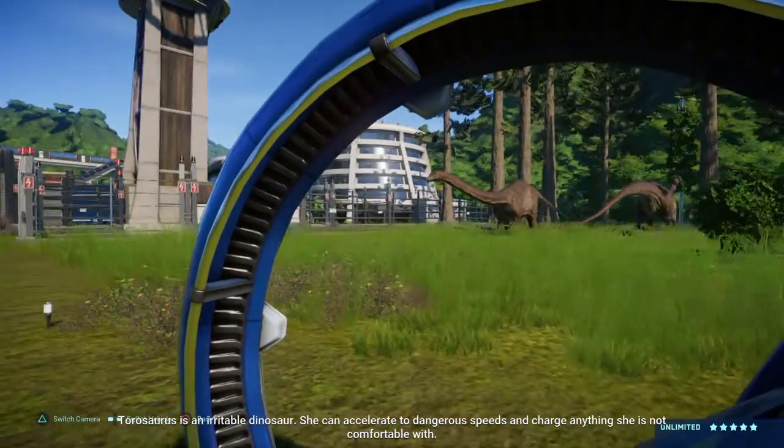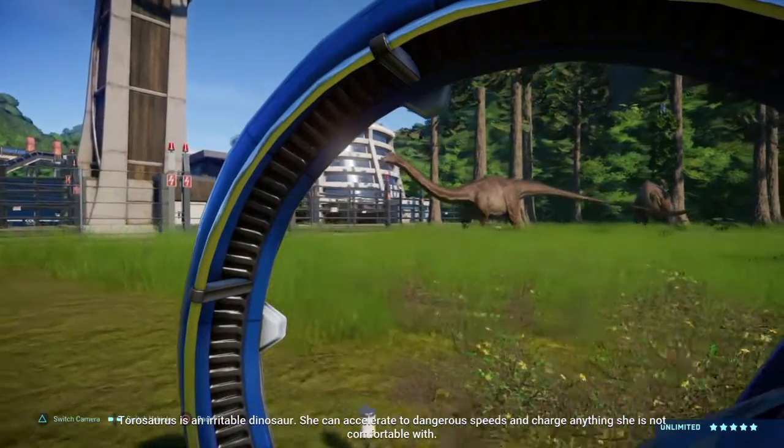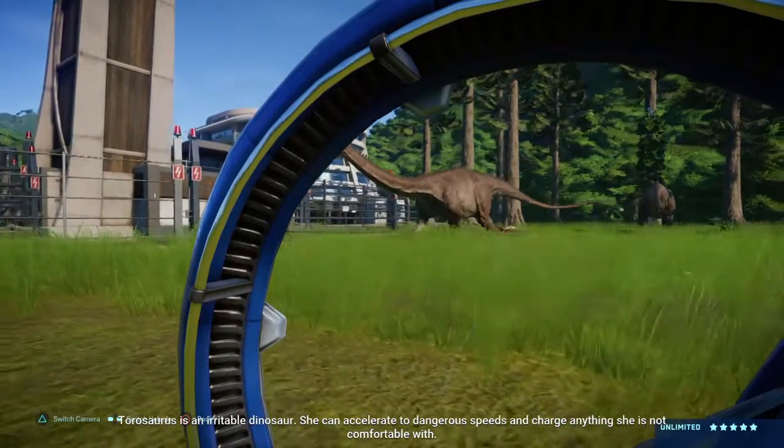Torosaurus is an irritable dinosaur. She can accelerate to dangerous speeds and charge anything she is not comfortable with.